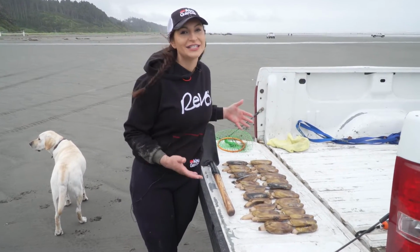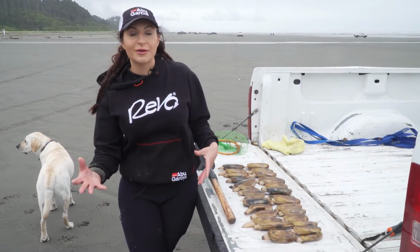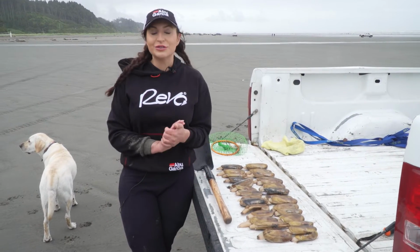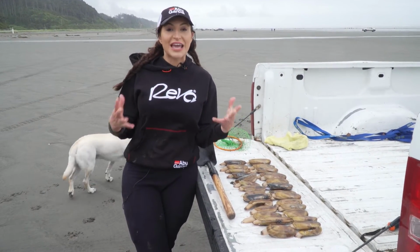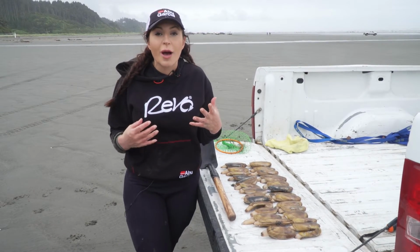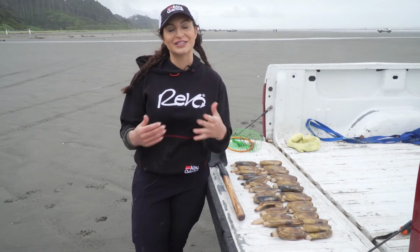I'm excited to get these back, get them cleaned up and maybe fry some, turn them into clam fritters. There's so many different ways to cook these up, but the next step is to get them cleaned and ready to eat. I'm so glad that I was able to enjoy a clam dig here on the Washington coast. Look for more up and coming clam dates on the WDFW page, and we will see you for next week's episode.